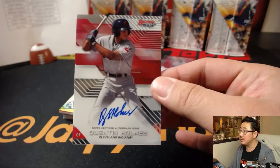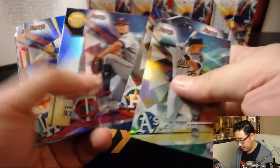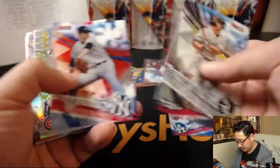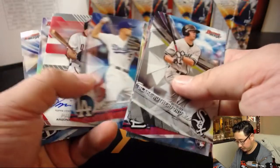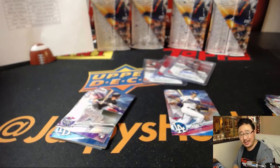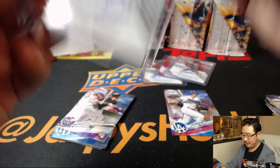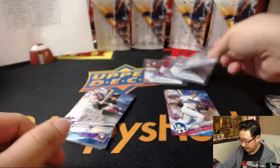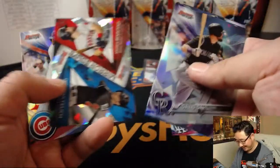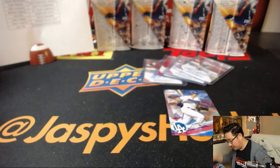Next up is Quint Holmes for the Tribe. That'll go to Nick K. Nick Kania. Thanks for joining our breaks, Nick. And Pavin Smith, the 7th overall pick out of Virginia, who got drafted by the Diamondbacks. It's another autograph for Arthur. It's a Christmas miracle, Arthur. This is one per case, so we'll randomize this separately at the end. Nice one, Arthur.